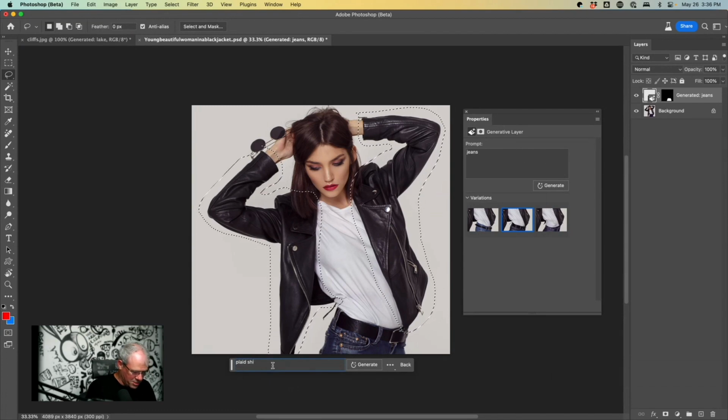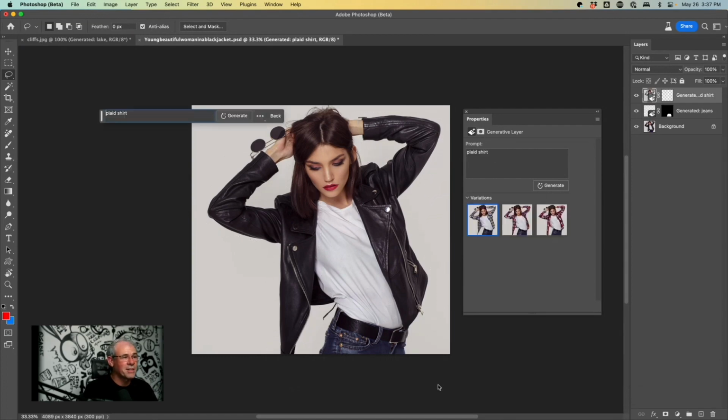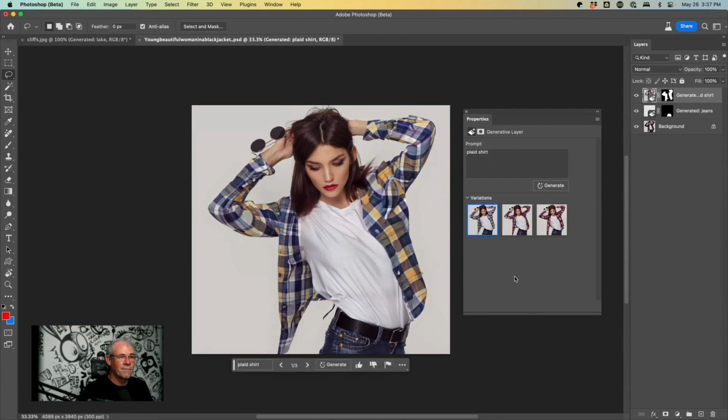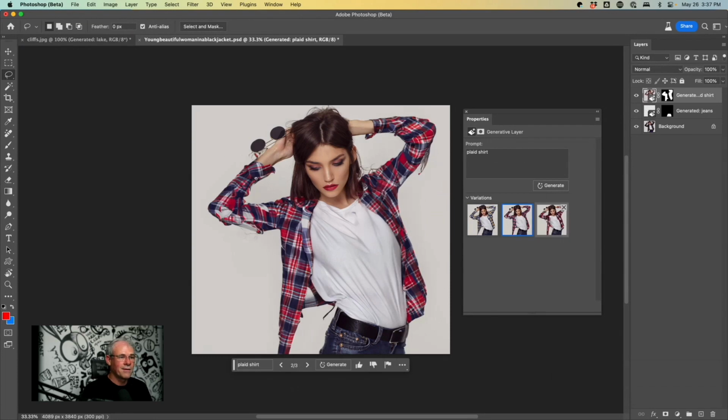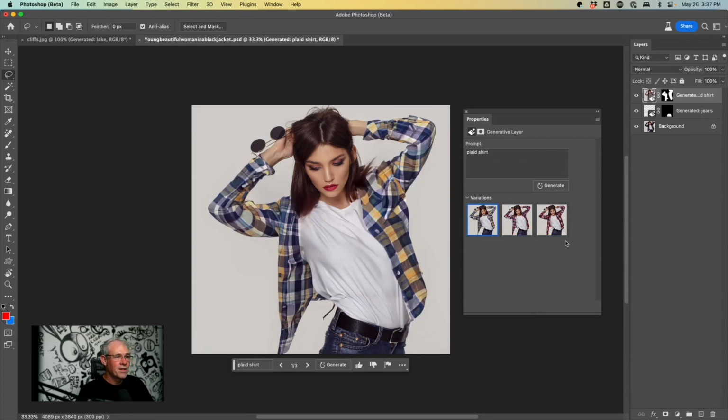Let's change this to a plaid shirt and hit generate. Sometimes we can get some interesting results on some of these. I know this particular image because I've done it a couple of times now. But look at that. That's nuts. And that looks great. It looks pretty realistic, right? Now let's go even further.